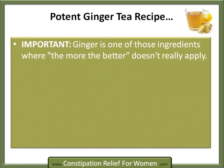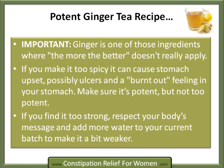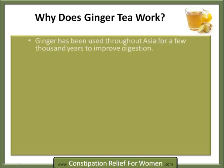Important, ginger is one of those ingredients where the more the better doesn't really apply. If you make it too spicy, it can cause stomach upset, maybe even ulcer, and a burned out feeling in your stomach. So make sure it's potent, but not too potent. If you find it too strong, respect your body's message and add more water to your current batch to make it a bit weaker. So why does ginger tea work?